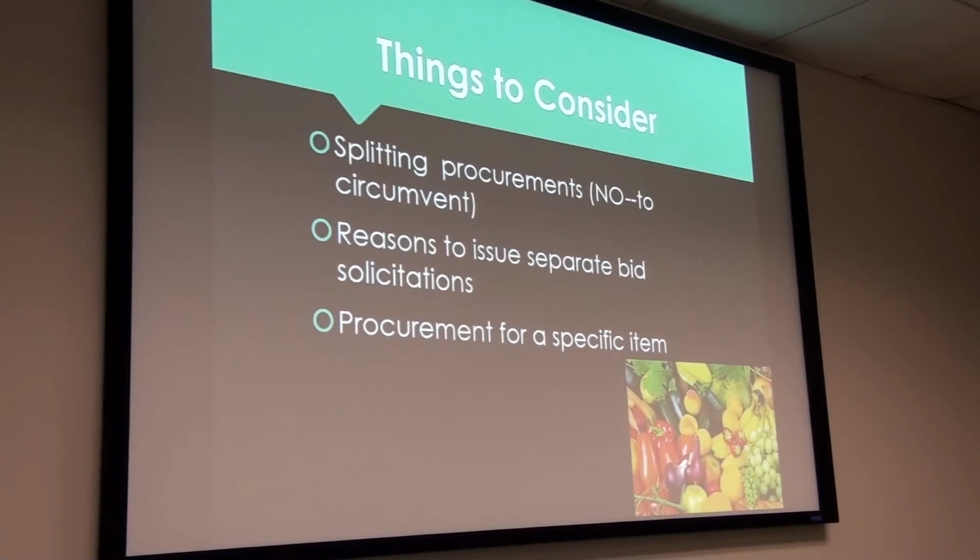And justification does not include because I like this vendor and I like this salesman and it's easier for me just to buy the same thing. That is not justification. That is circumventing free and open competition.